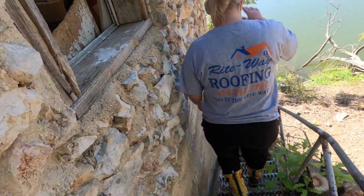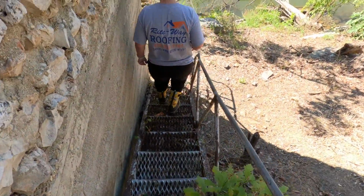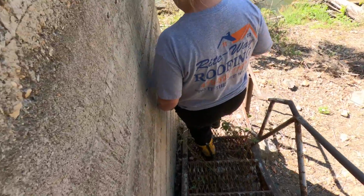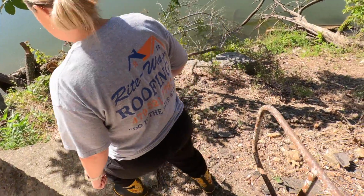A snake? That was a mosquito in the window. A mosquito just dive bombed me. Look at all these mosquitoes. Yeah, I don't know what that is. Is there any good fish down there?